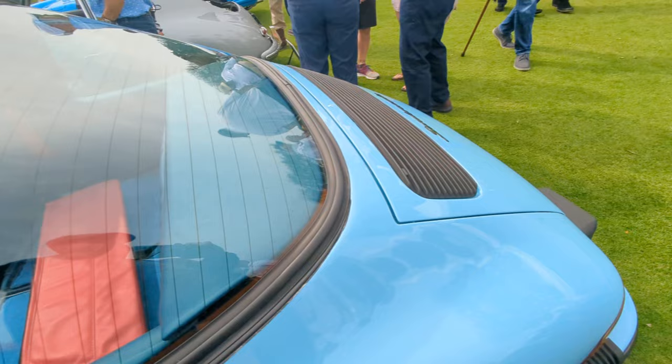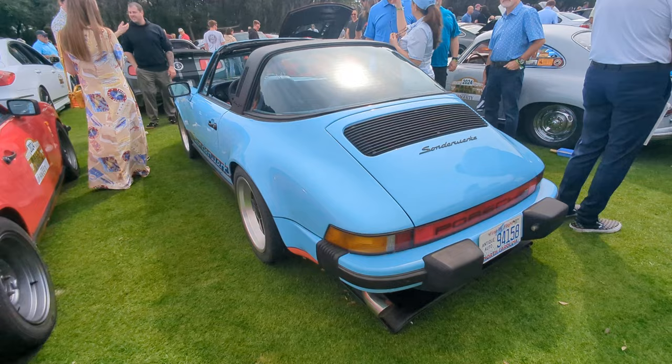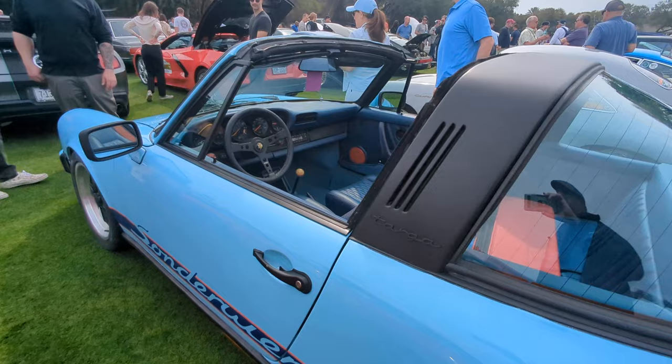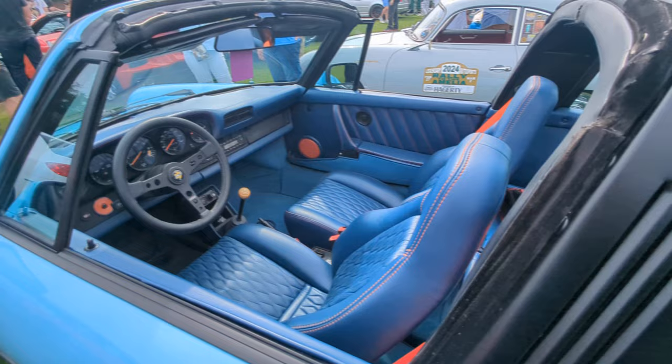Sander Werks. Sander Werks. Yes. Very nice. Is that you? I'm part of the company, yes. Okay, cool. Very nice. So I have an 82 Targa. This one looks similar. This is an 85. 85, so it's a Carrera. It's got the 3.2 liter engine. Did you do anything to the engine? No, this is still a stock order build. Nice. Looks great. It's like golf inspired, I would say. Yeah. Really cool. Very, very nice.